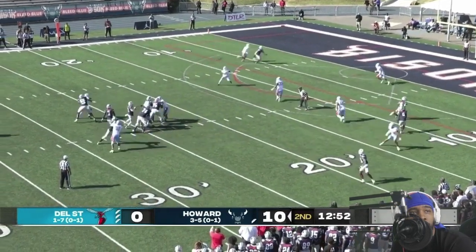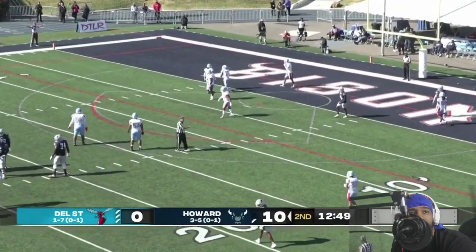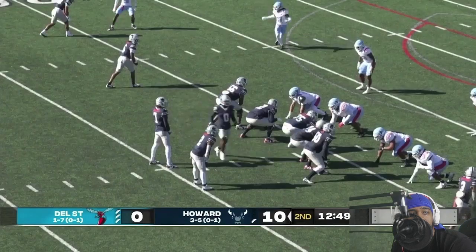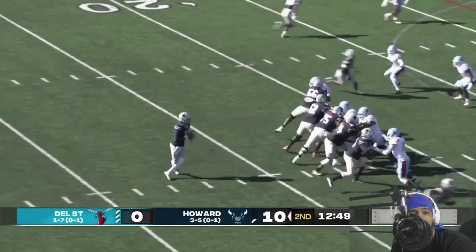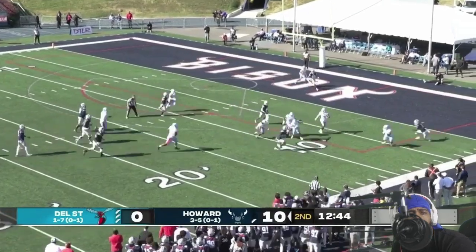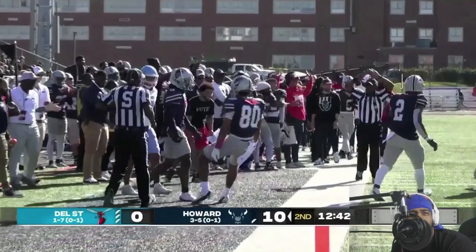Scroggins off of play action. Scroggins over the middle, and it's nearly broken up, or it is broken up, rather, by Delaware State. He was trying to find Casey for the Bison offensively. Last second shift from Delaware State before the snap. Doesn't matter. Wide open. Good move by Isaiah Williams, making a man miss. And he's going to go out of bounds near the 10-yard line.